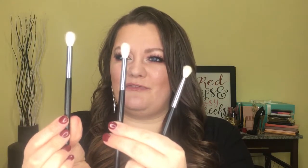I don't know. It says M518, but to me, it's the M441. They look exactly the same. I guess this one's a little fatter, like has a little bit more bristles. But these brushes look exactly the same to me, and I use them for the exact same reason. So the reason why I like to have 2 blending brushes that are basically the same in my brush roll is because, like I said, I don't wash my brushes every single week.